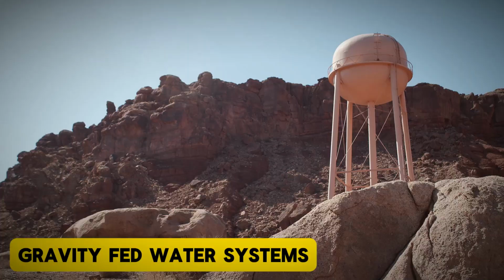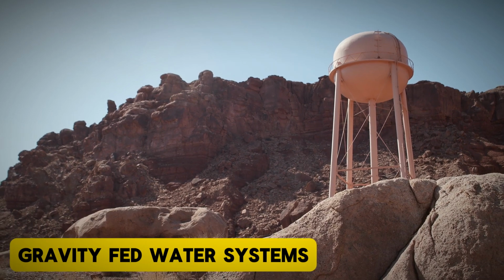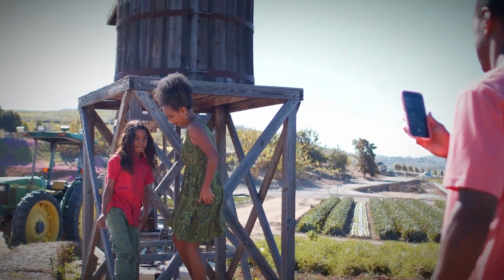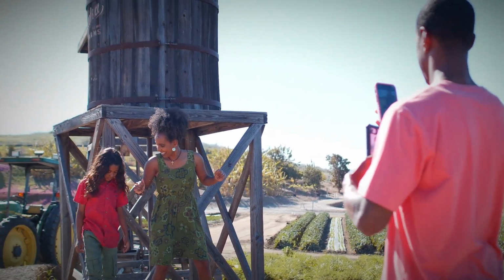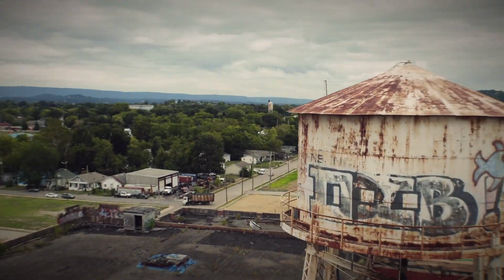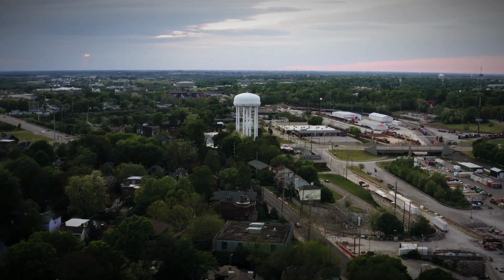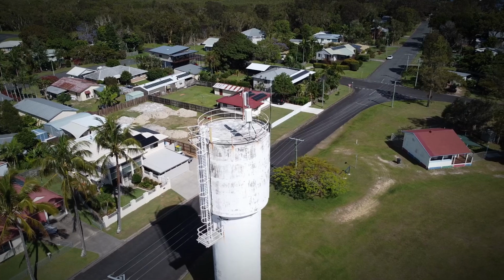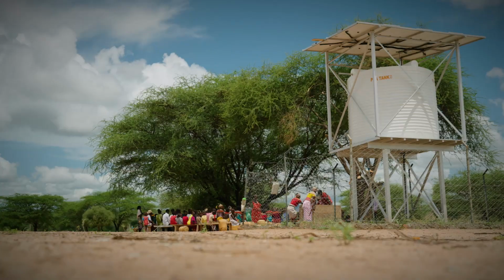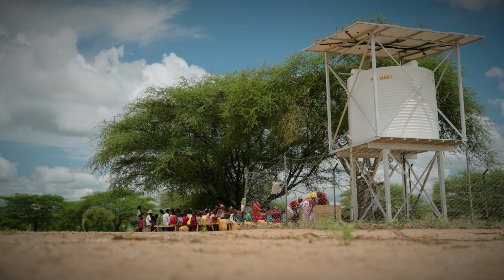Let's jump in. First, we'll look at gravity-fed water systems, a genius way to power showers without a single electric pump. One of the simplest yet most effective ways the Amish heat their shower water without gas or electricity is by using gravity-fed water systems. It's a low-tech marvel, requiring no pumps, wires, or power, just good old gravity doing all the work. This method is both sustainable and efficient, showing how resourcefulness and a little physics can solve everyday problems.